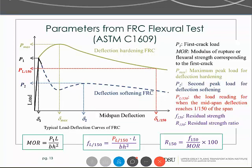What is the stress or the load that the beam is still carrying, because it will still be attached and carrying some load. So we would pick off what that number is and report the load, whether it went into softening or into hardening. And then that can be calculated based on the original cross-sectional area as the residual strength. That's the F150. So what is the stress value or the strength that it carries when it's deflected by 0.12 inches? And what is the residual strength ratio? The R150 is taking the stress value divided by its original first crack strength, which is the modulus of rupture. So those are the two values, and I'll show you some results of what these fibers do here.